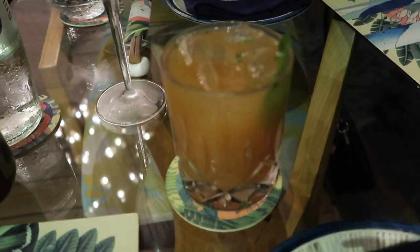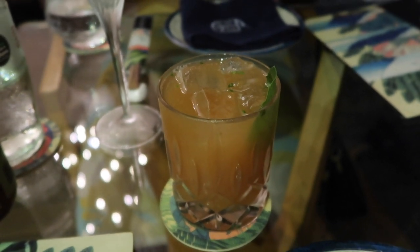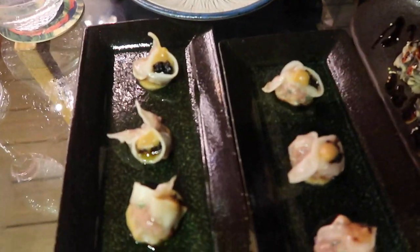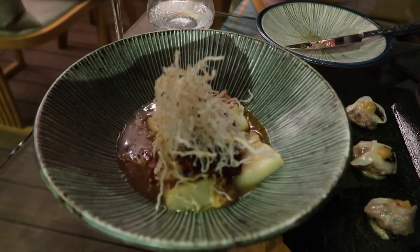So this is called the Kōzo Rita. I'm hoping it's gonna taste like a margarita blend type thing. This looks good. It looks really nice. And then some sushi. I've never had their sushi before. I'm excited.